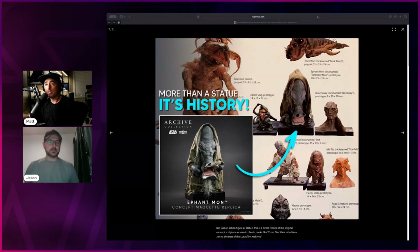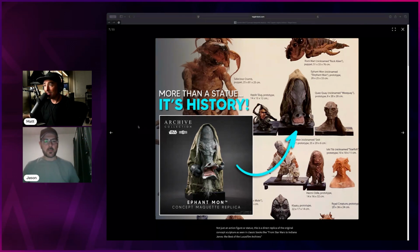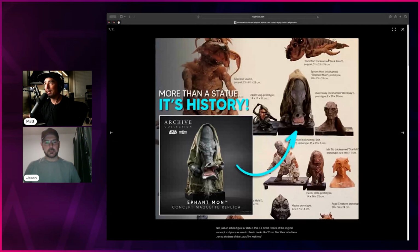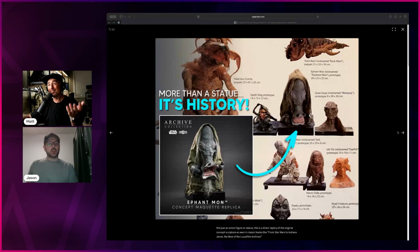We were talking on Saturday, most of these haven't been released. The ones we see here have, just a couple. A lot of these have not been released. It's just crazy, dude. Every picture I see of the archives is more and more stuff that I'm like, wow, they have so many more pieces to make.